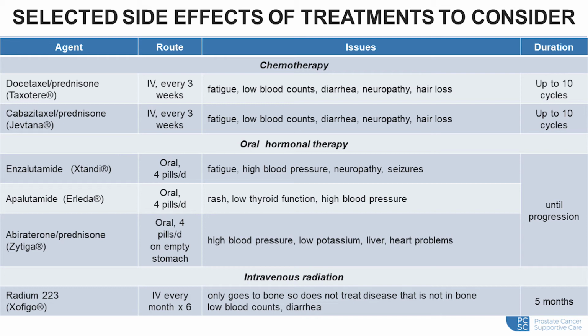So another chemotherapy that we offer has been recently approved in British Columbia, and by recently I mean it was approved only in August 2020. It is also given intravenously. It's given every 3 weeks, up to 10 cycles, only in the castration-resistant stage, and only if patients had prior docetaxel chemotherapy. It has a very similar side effect profile to docetaxel, but it's tolerated a little bit easier than docetaxel chemotherapy, and it does not lead to hair loss.